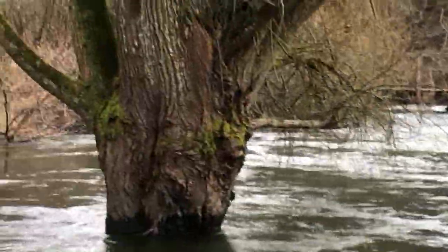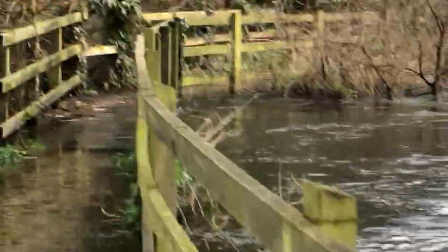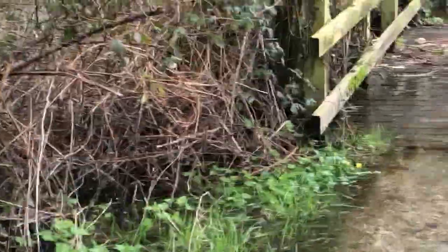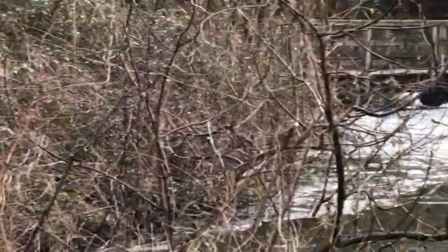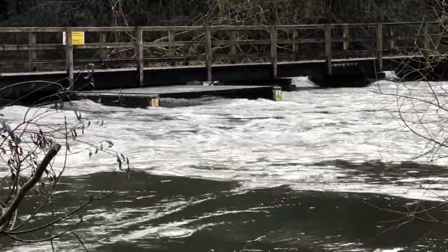Oh, worth it. I'm absolutely drenched. I don't care. It was worth it. Let's take you around to the bridge that takes us over to the Avon. Oh, my Wellingtons are absolutely full of water. Oh my word. I'm going to empty them out in a minute. Let's just look at that. Look at the force of that, the speed of that.